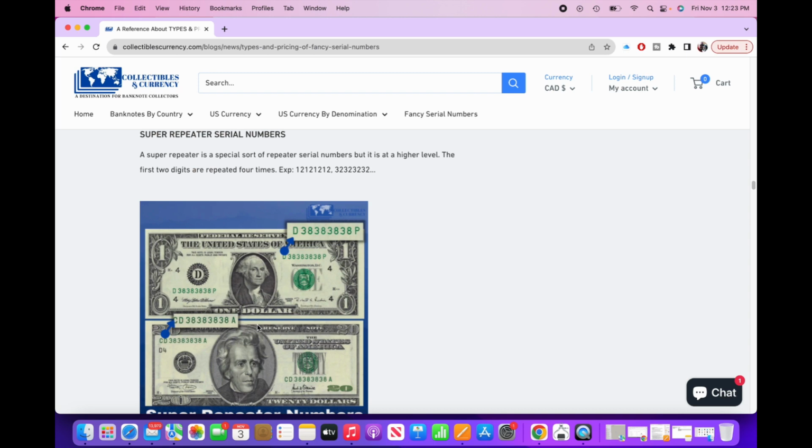Now, super repeaters. A super repeater takes it to the next level. Super repeater numbers provide an even more distinctive pattern, making them highly sought after. And this works, again, better with currencies with an even amount of digits. So it's basically a binary that also just repeats itself. So two digits repeating itself constantly.